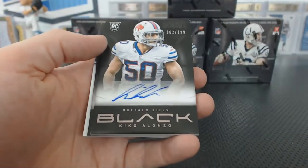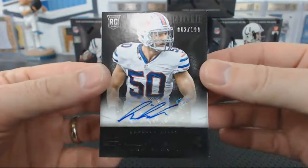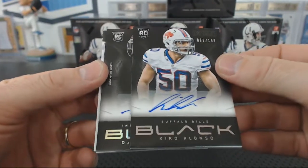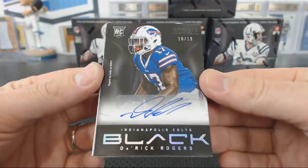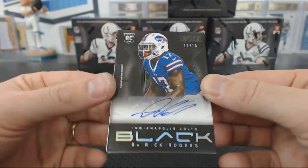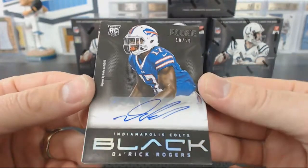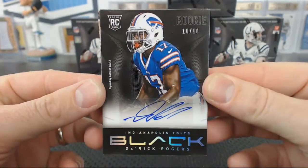First autograph is Kiko Alonso for the Bills. Ooh, isn't he like a hot autograph right now? Kiko Alonso. Andrew H. You got Derek Rogers. Wow, number 10 of 10. This is a Colts card. Signed by Colts right there. Says Colts right there, even though he's wearing a Bills jersey. This is going to the Colts for Charles B. Derek Rogers, 10 of 10.